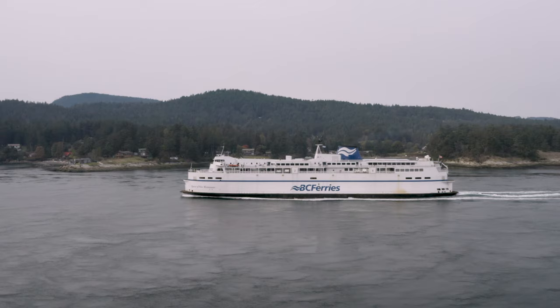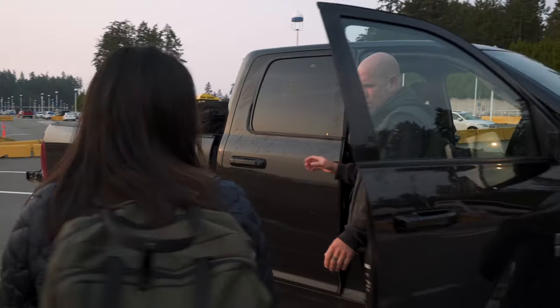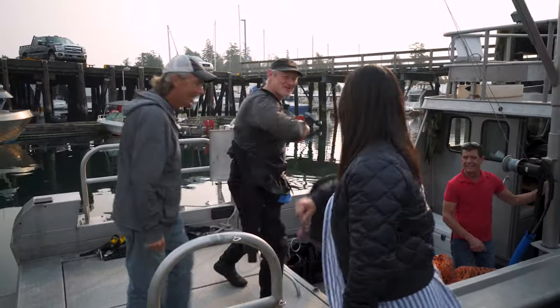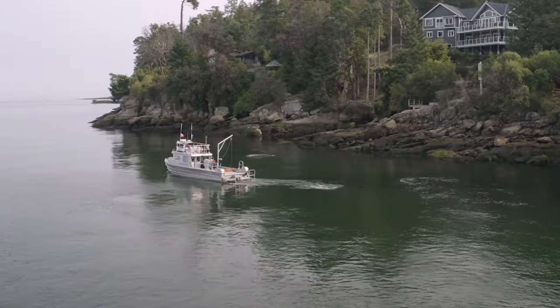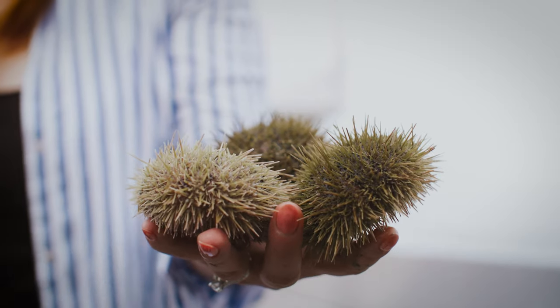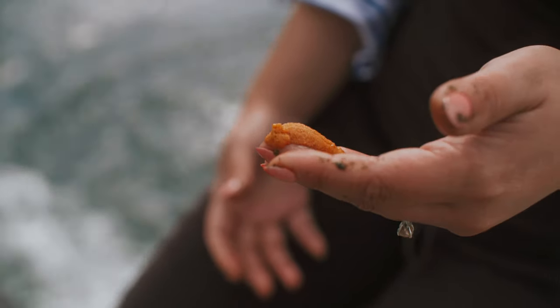We have traveled from Vancouver to Victoria, and Scott, our diver, just picked us up, and we've arrived to Sydney, BC. Today, we're going to embark on a journey of harvesting red and green sea urchin, a true West Coast delicacy.